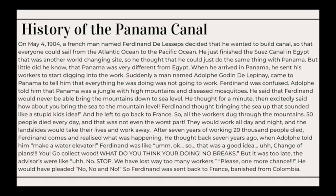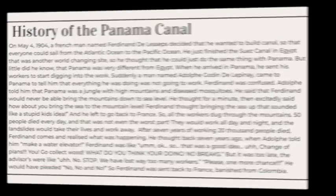Ferdinand was like, okay, now's a good idea. Change of plans, you go collect wood. What do you think you're doing? No breaks. But it was too late. The advisor was like, no, stop. We have lost way too many workers. Please, one more chance, he would have pleaded. No, no, and no. So Ferdinand was sent back to France, banished from Colombia.